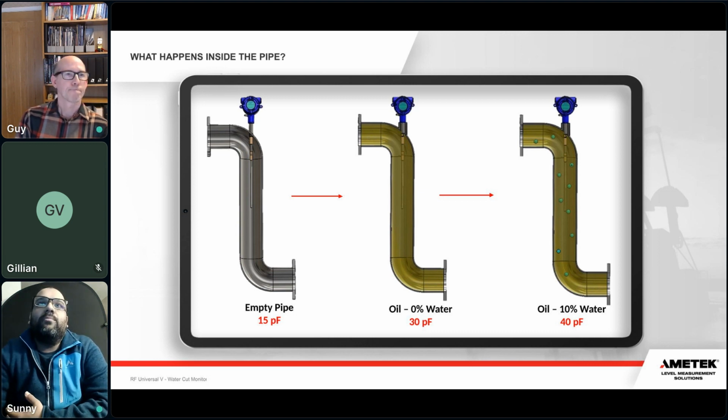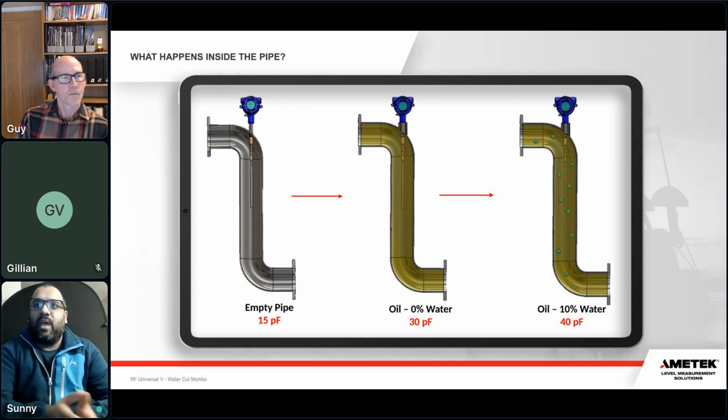And this is one of the reasons why we tell our customers the pipe needs to remain full. We have a calibration that's set from the factory as 15 picofarads or 30 picofarads in full oil, and we make our measurement from there. I'm with you, sure.